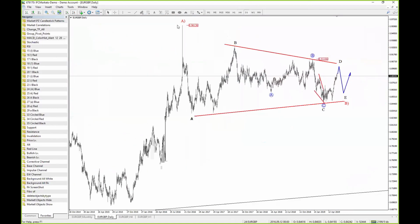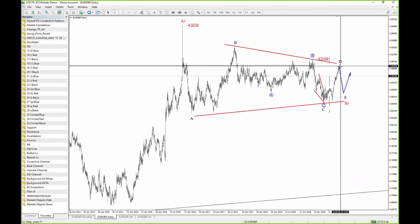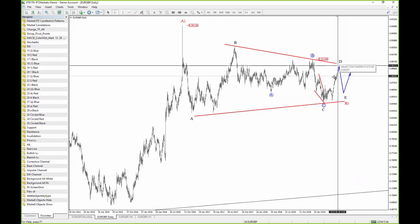I see Euro pound in a very big triangle. So you look at the big picture as a triangle here, okay? Yes, and we are now moving to the upper side of this range. So maybe there's still room for more upside. For more upside first, yeah. Yes, but we are in a wave C of D. So I think that sooner or later this market will slow down.